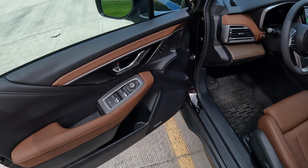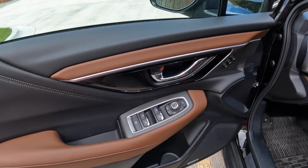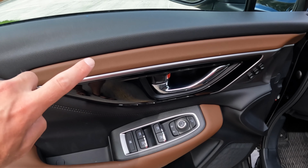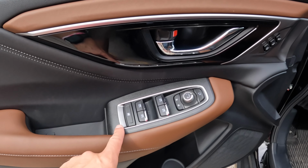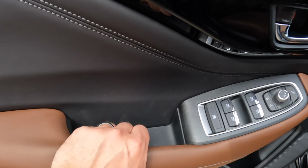The door panels look really nice, especially with all the brown accents you're gonna see that this interior has. But what's interesting to me is there's at least 5 different contrasting colors in here. Overall though, really soft touch, really comfortable. You can fit at least 8 fingers in that handle.